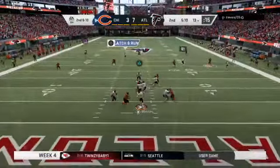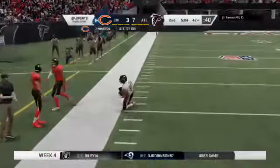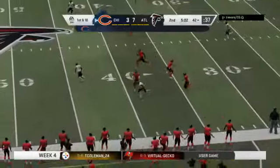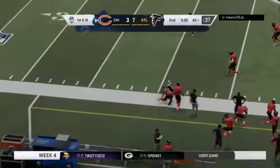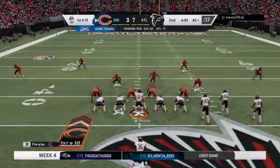Winston. That's going to be caught by Kirk. And all the way down to the 42. It's a big-time play there for the Bears. 45 yards. First down. So the big play gets him across midfield now for 1st and 10.